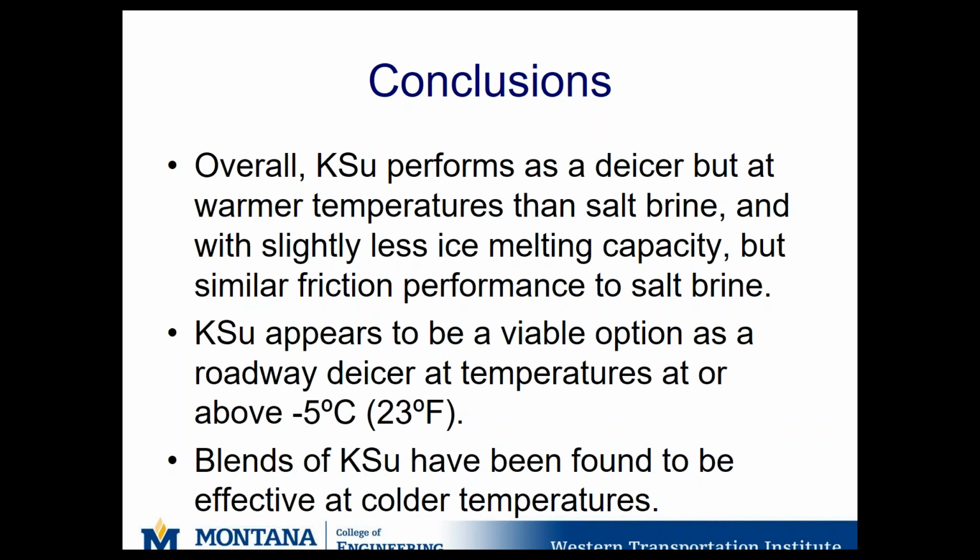Again, potassium succinate appears to be a viable option as a roadway de-icer at warmer temperatures, or temperatures above 23 degrees Fahrenheit. Interestingly, work by other folks towards getting the patent application and other research projects has found that potassium succinate, when blended with other de-icers, can be effective at colder temperatures and you still achieve the corrosion inhibition.